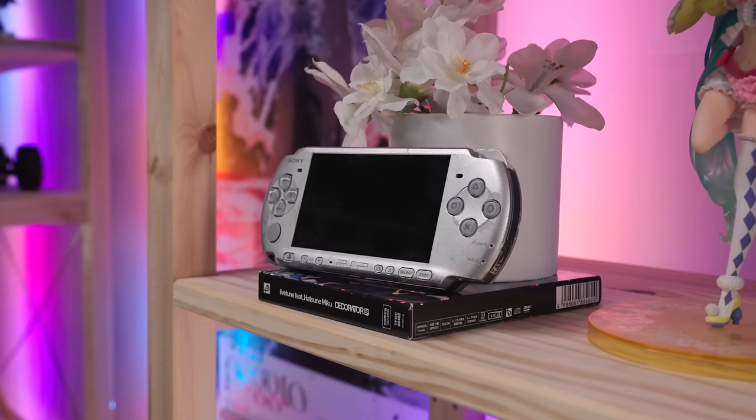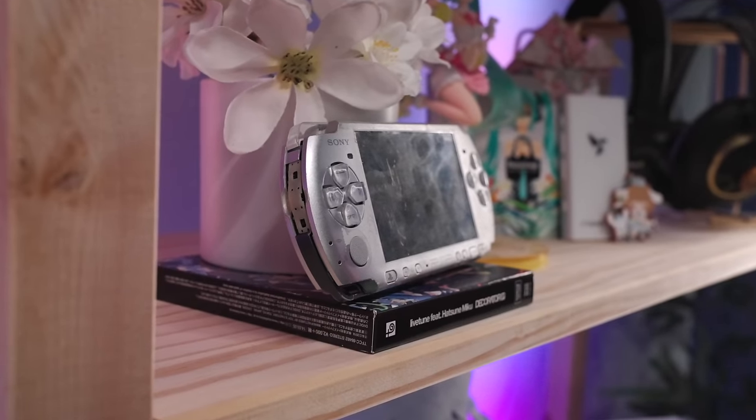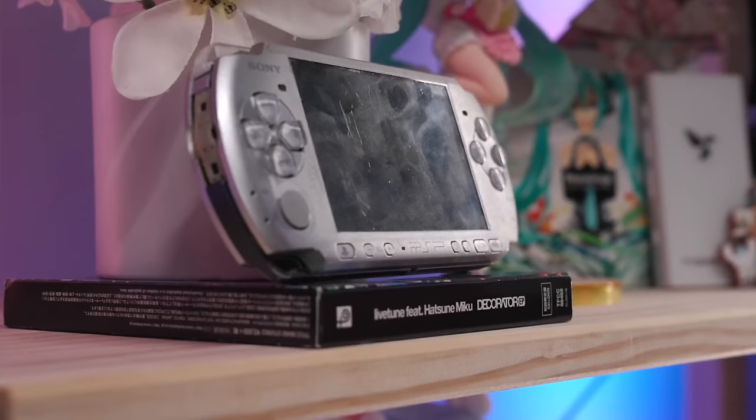This is the Sony PSP, one of the best gaming handhelds ever made. And in this video, I'm going to talk about what made it so special. And I'm also going to be fixing this particular one up because it is pretty scuffed.